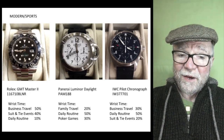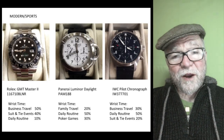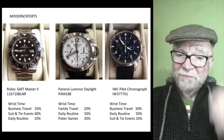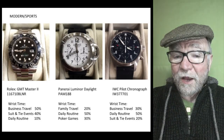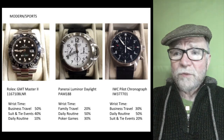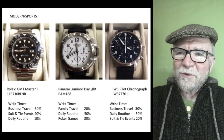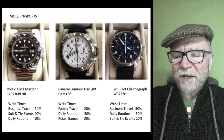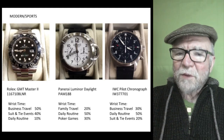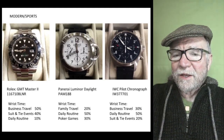Now, one of the things about IWC, it's like a prize at the bottom of a Cracker Jack. So sometimes it's a good one and sometimes not so much. But they have a lot of good ones. Besides their own in-house, they have movements from Jaeger-LeCoultre. And so you have a lot of good ones. That might be something you want to think about: the next time you get a watch like that, it's a gorgeous watch.